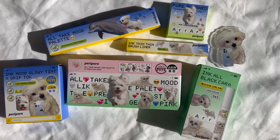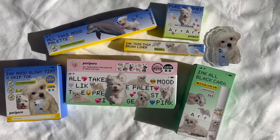Today we are going to review the entire peripera and Maltese collection. I am so excited about this because I picked up everything I could from Olive Young and we are going to talk about all of them and try them on camera together. This was a collection that I purely bought because, again, of the packaging. This is just adorable, we can't say no.